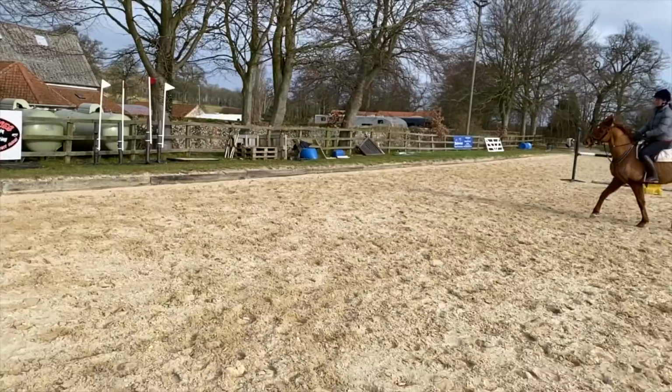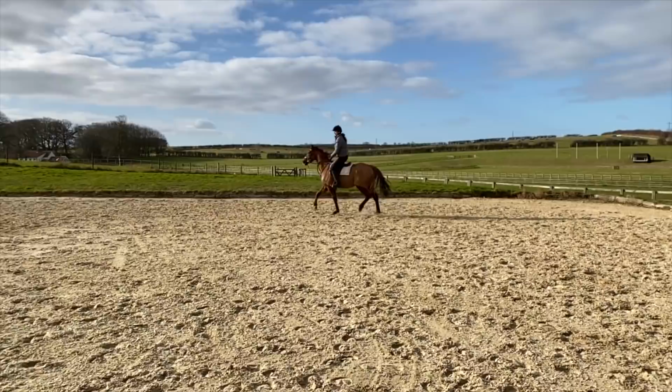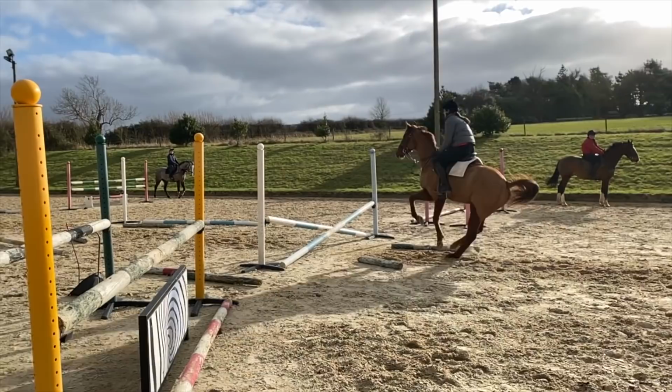So the second attempt, as you can see now, he's really quite buzzy here. So this is where I just have to keep my leg on and start looking for my fence early. As I said before, just give him as much time as possible, keeping to trot. A little bit better there, and whoa, got absolutely fired out of the saddle there. This action replay, bless him, he did so well.